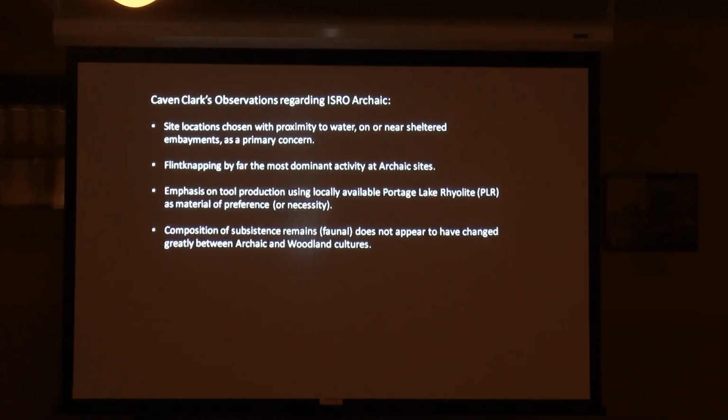And composition of subsistence remains do not appear to have changed greatly between the Archaic and Woodland cultures. Big sample size for the Woodland, less so for Archaic. So they're drawing upon interesting information. It's less than what they had to refer to for the Woodland period.